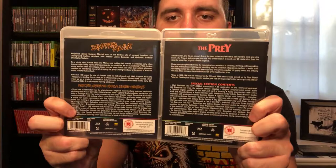Show you these two because they're pretty similar in my analysis. We've got Trapped Alive and The Prey, and these both look pretty similar. Just some good old slasher goodness. These are both region free, so you can go check them out if you want to watch them. Here's what Trapped Alive looks like on the inside, and here's what The Prey looks like on the inside. Both of these look pretty interesting, even if they suck, whatever, who cares.